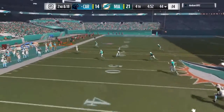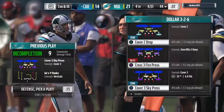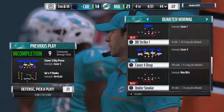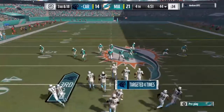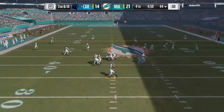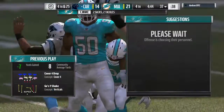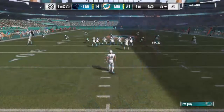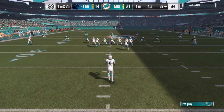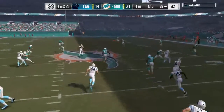To throw on 2nd down is Newton. Toward the left sideline, but it's incomplete. He was trying to get it that time to Ted Ginn, and it's 3rd down. 5 wide, 3 of them to the right side. Newton now to throw. Nowhere to escape, and he goes down. Cameron Wake in there to get him his second sack now of the afternoon. And now a high kick trying to pin him back.